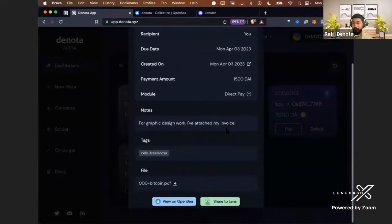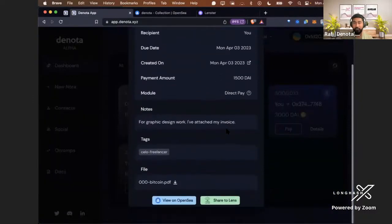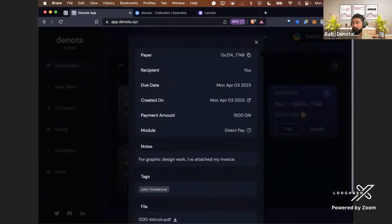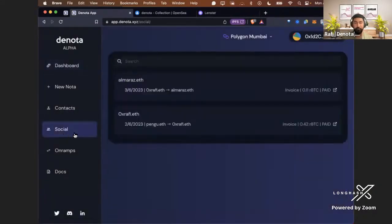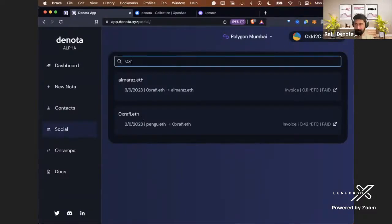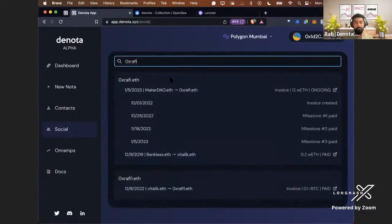So let's view the details. So here we can share it to Lenster or we can view it on OpenSea. We can also view reputation right on Denota. So let's go to the social tab. So here we can search for different users and view their reputation, which makes it easier for freelancers and DAO members to build and share cross-chain portable reputation. Let me just search for myself, and there I am. So this is our demo right now.